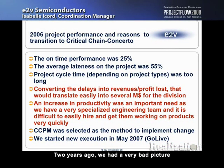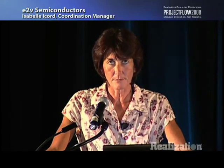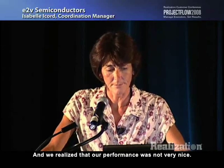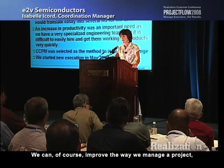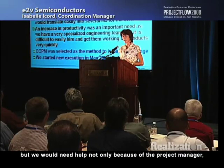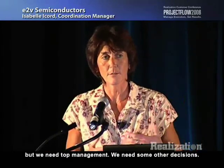Okay, so 2 years ago, we had a very bad picture of the way we manage projects. I was project manager, and I built a community of practice inside the company with the different project managers, and we realized that our performance was not very nice. And if you want to change things, it's not only about changing the way we manage. I mean, we can, of course, improve the way we manage the project, but we will need help that is not only from project managers, but we need top management, we need some other decisions.